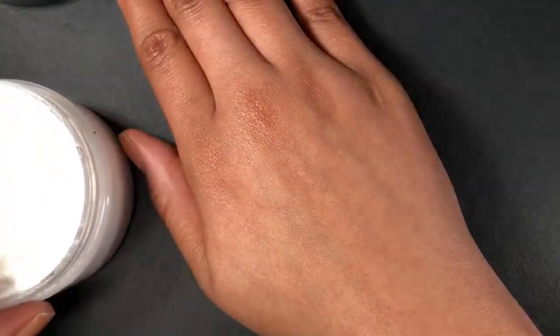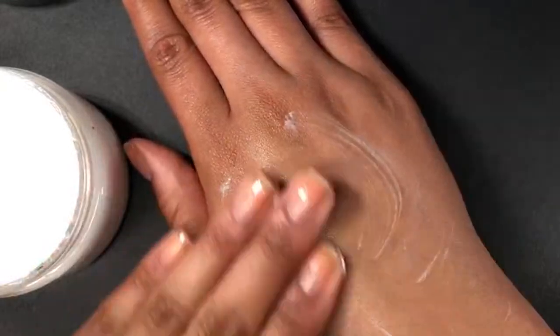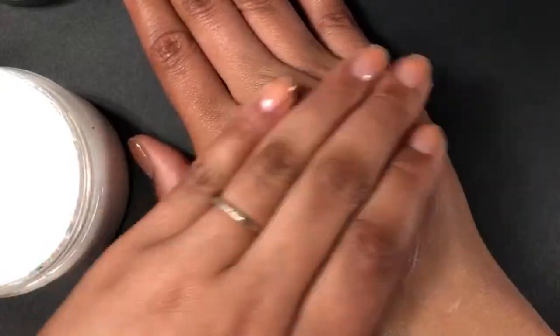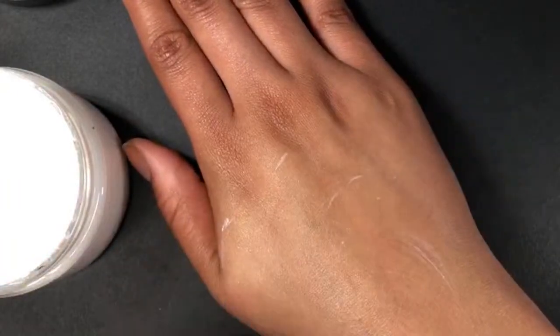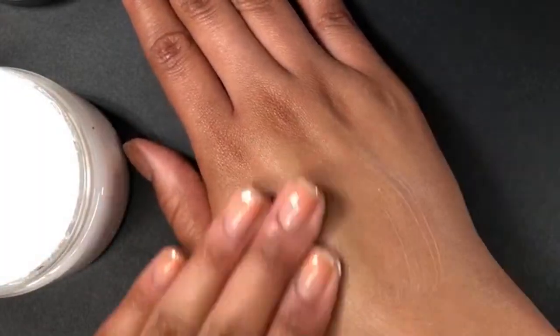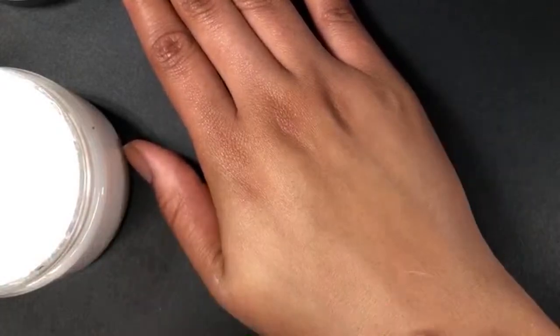So just so you can see what it looks like going on, it's nice and rich, but it's not too thick. It really melts into the skin well, and a little bit goes a long way because I got too much. Don't eat it, Sarah. Oh, man. All right.